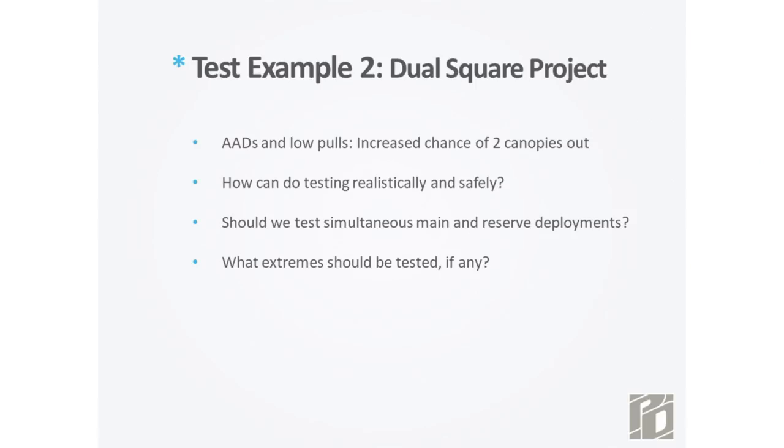Here's another example. This is the dual square test report. Has anybody heard about that? Something that we did back in, I think, the year 2000. It's all about what happens, because at a certain point, nobody would jump with you as an expert if you had an AAD, which we called an AOD in those days, till the lawyers got a hold of it, because they were so unreliable that they were afraid it was going to go off and kill them.